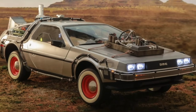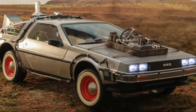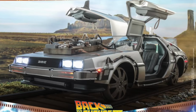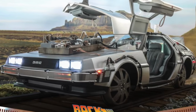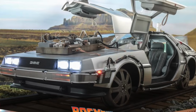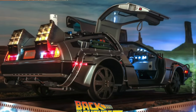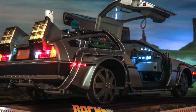So this thing is pretty high-end with a high-end price tag, as you would expect. You've got things like electronic lights and everything. Again, it is based on the appearance of the DeLorean in the third movie. You've got the white wall tires from the 50s. You've got the upgrades from Doc Brown that he made in the Old West. So if you're a fan of Back to the Future 3 and you've got the room for this thing, this is one that you might want to check out.